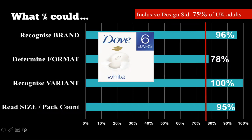Now on the mobile ready hero image, which is live in all UK retailers with the exception of Boots Walgreens, this pack has fantastic delivery of brand, format, variant and size.